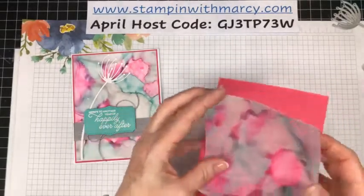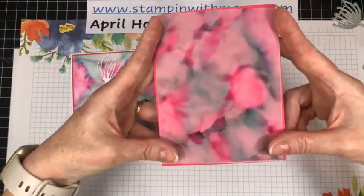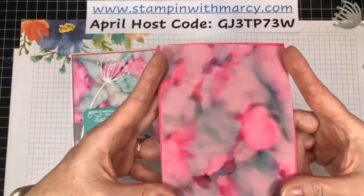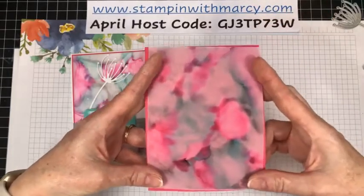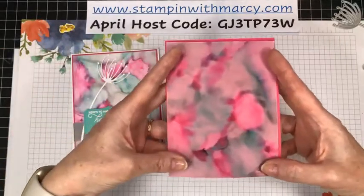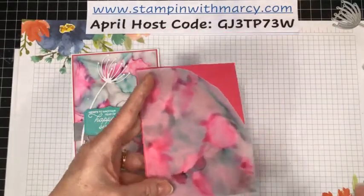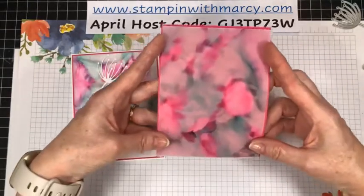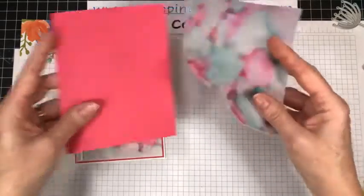So if you were to put this behind the Melon Mambo, you can see how it really makes... Tammy, I tried the spritzer and because it comes out as a mist, it didn't work to move that. It just muddied it and it was fine droplets. That's why, if you've got an aqua painter or some kind of a paintbrush, just dip into your alcohol. So see how bright that makes that pink really overpower?